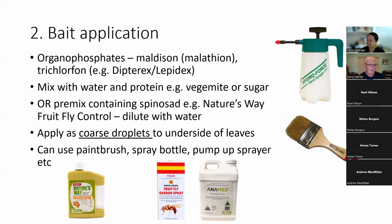So the pre-mixed ones with spinosad, like the Nature's Way, you just dilute with water, and people go, well, how do I get it onto the plant? Coarse droplets, as I said, you've got to get those droplets, and best not to target the fruit. The best sites are underneath the leaves, so spray it from underneath. Now you can just fill up a bucket, get a large paintbrush, dip the paintbrush in and flick it on the tree. You get large droplets that way.